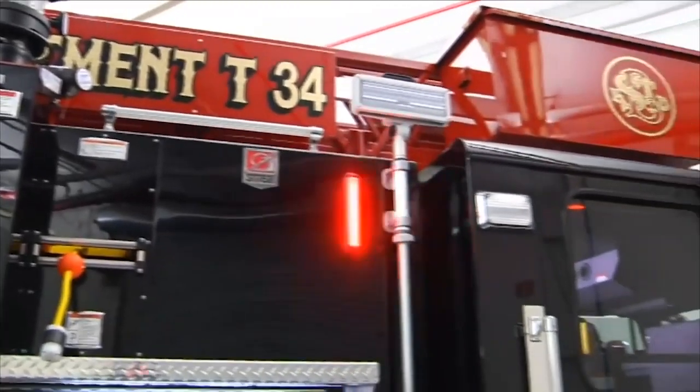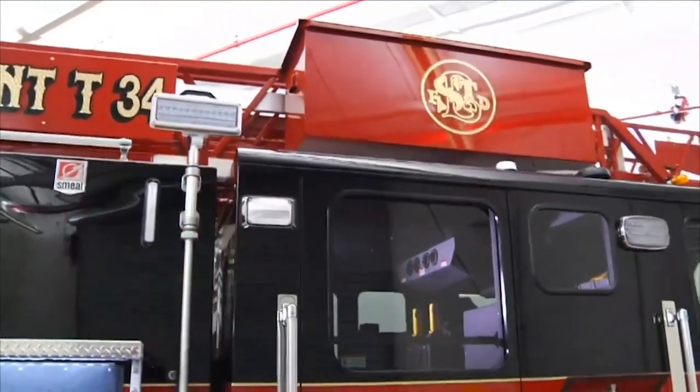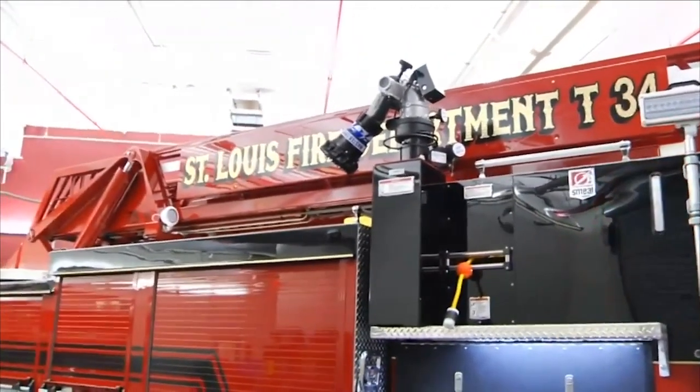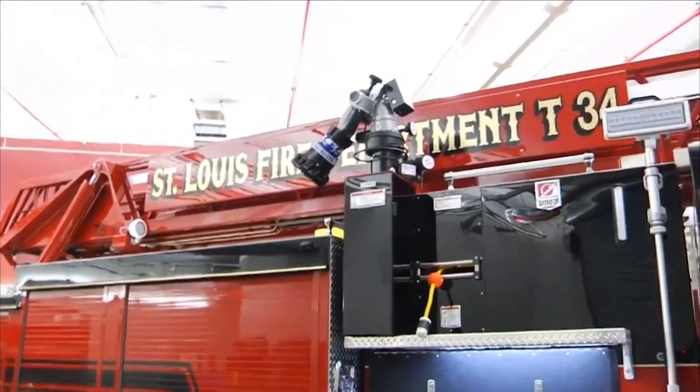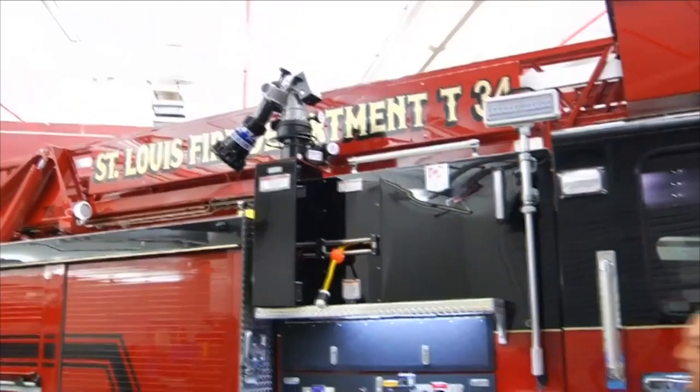Those are all rated at 1500 GPM flow. As far as platforms, we do an 85-foot mid-mount and a 100-foot mid-mount, which are both 5-section type units, along with an 85-foot rear mount and a 100-foot rear mount type unit.